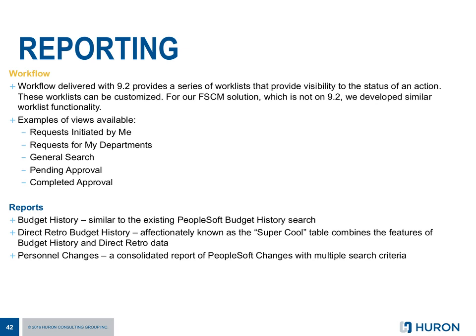The first was creating a number of views within the work center that resides in HCM that houses all of the EPAF functionality. Some of the reporting views include the ability to search for transactions that were initiated by the user, as well as requests that were initiated by anyone else within the user's department.